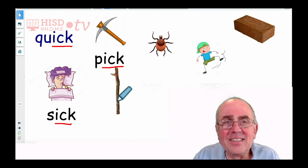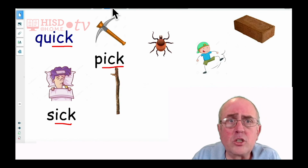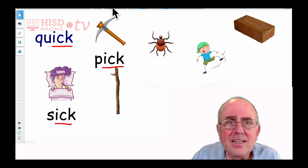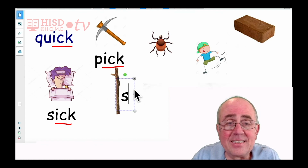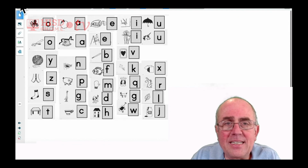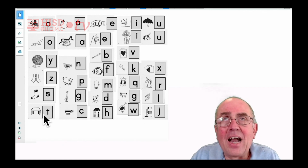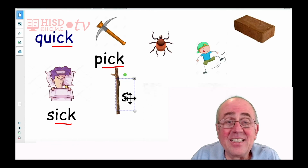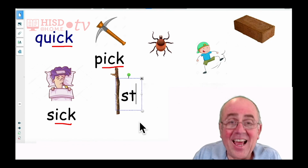Now that is a stick. This word is a little more challenging. Listen to the word. Stick. Yes, it does begin with an S. But there is another sound after the S. St. St. T. T. Help me find that letter. T. T. Thank you. There it is. On the word stick, it begins with the S sound, and then there is a T. You're right. So stick is S, T, ick, I-C-K.